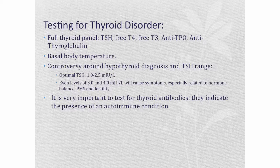Yes, so in terms of testing for thyroid disorders, I don't like to beat around the bush with this. I like to test it all up front. And the reason being is that just the TSH, which is the basic measure of thyroid function, doesn't give me enough information to know if somebody actually has a thyroid imbalance or not.